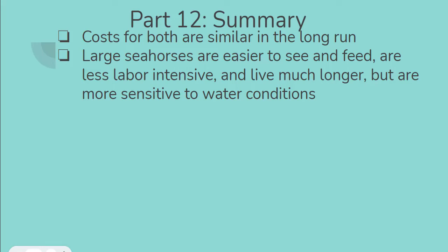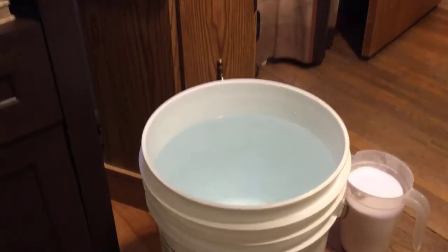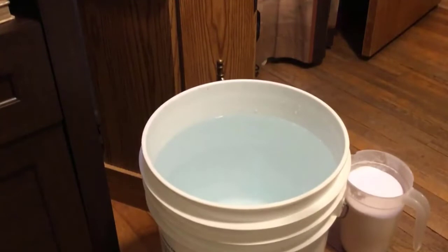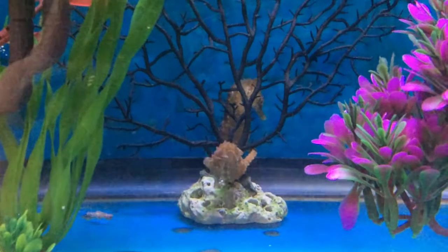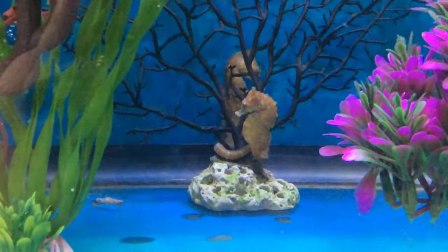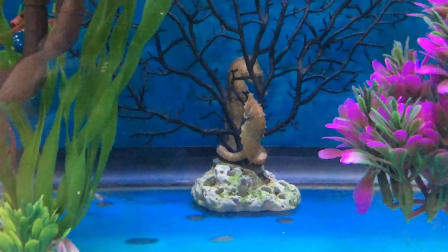They need fewer water changes, and that requires less reverse osmosis water, less synthetic salt, and they do live longer, in fact much longer than dwarfs do, anywhere from 5 years and up. But they do tend to be more sensitive to water conditions and may require more time to troubleshoot any complications when you can't figure out why seahorses begin getting sick.